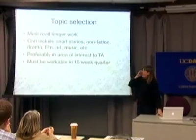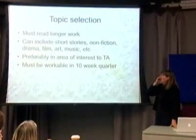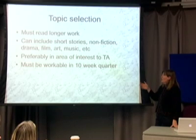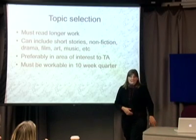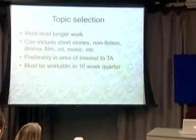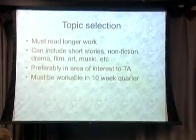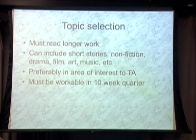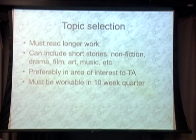Topic selection, again, must read a longer work. Can include short stories, nonfiction, drama, film, art, music, anything they want to get up to and can justify why this will be good is fine with me. Hopefully in the area of the interest of the TA. So the guy who did perfume, that's his area of interest. Film, contemporary literature, that's why that worked perfectly for him.